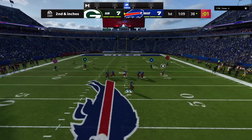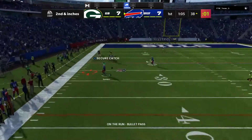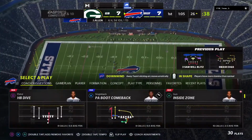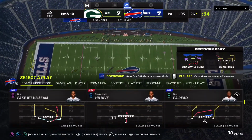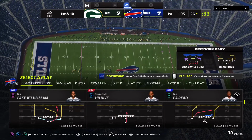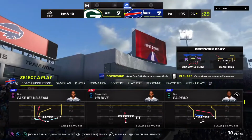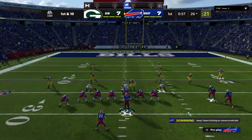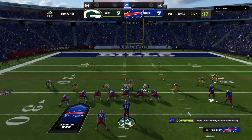Snap comes at 1, and it's Allen. Dancing to his left. And the catch made. This is Emmanuel Sanders. And he is out of bounds, but not before he's inside the 30. Allen to the veteran Sanders for the Buffalo first. 1st and 10 at the 26-yard line. Clock runs, less than a minute to go, and an entertaining first quarter of play.